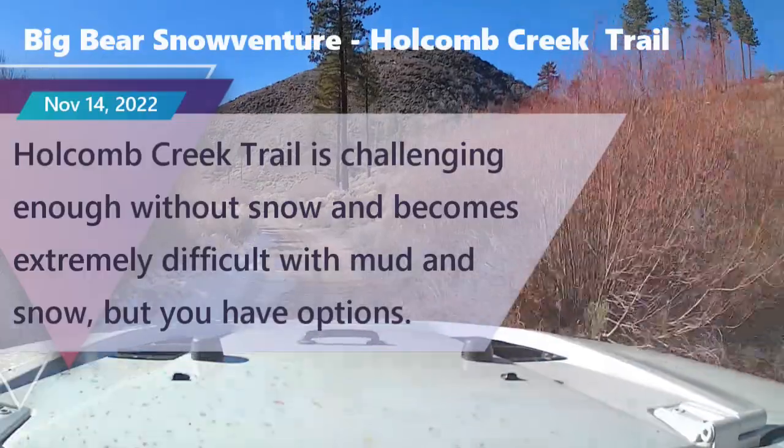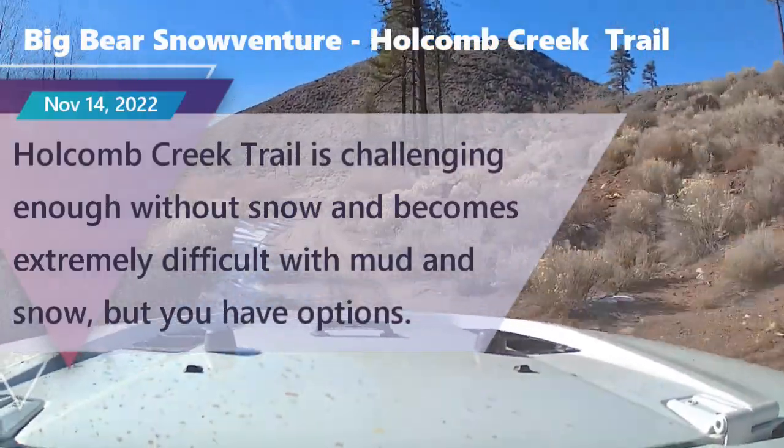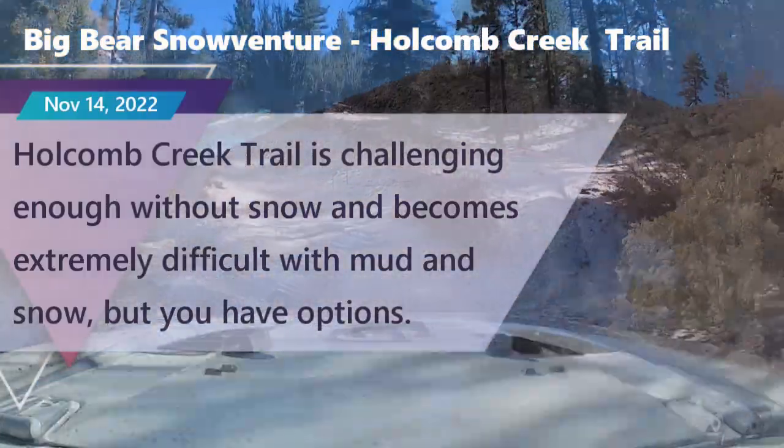Holcomb Creek Trail is challenging enough without snow and becomes extremely difficult with mud and snow, but you do have options.